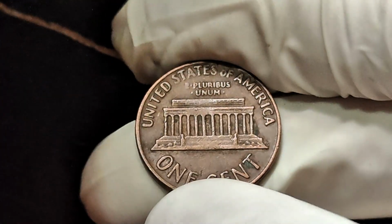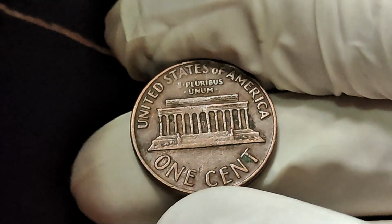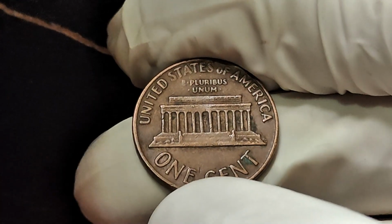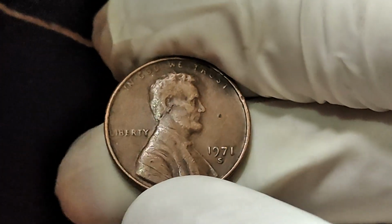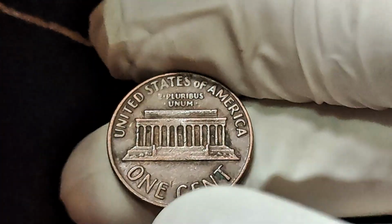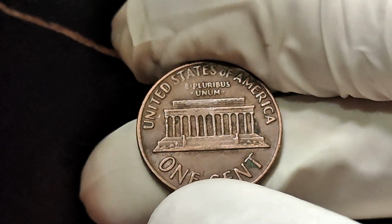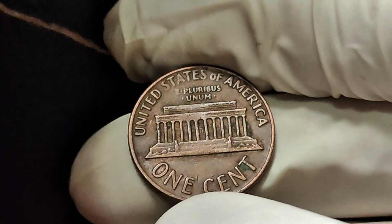Some versions have unique errors like double die obverse, meaning the front of the coin was struck incorrectly, creating a distinct doubling effect. This error was unintentional, but it's exactly what makes the coin priceless to collectors. Here's the exciting part. Not every 1971-S penny has this error, but if yours does, you're sitting on a potential fortune. And no, you don't need a degree in numismatics to check if your penny is one of them.